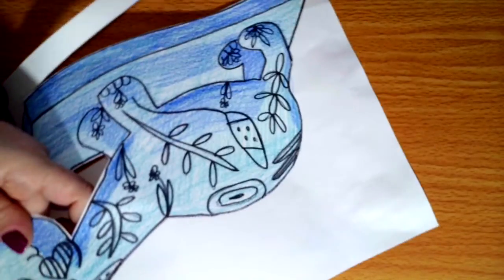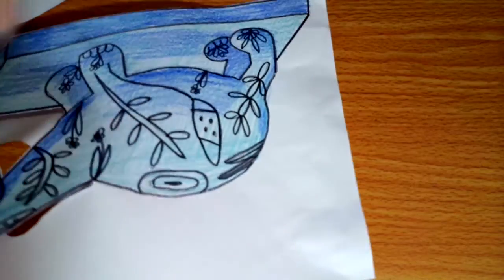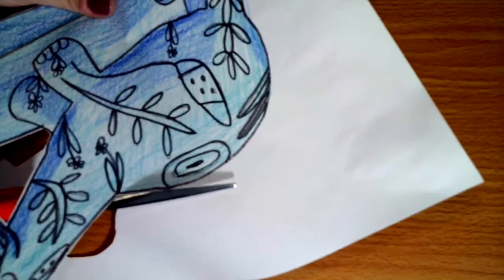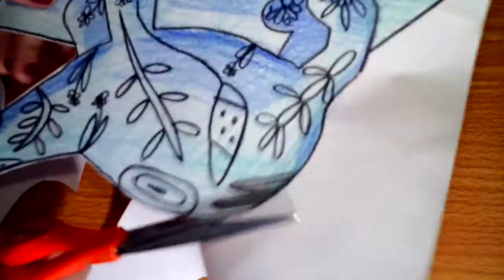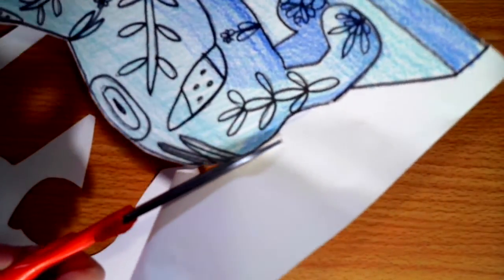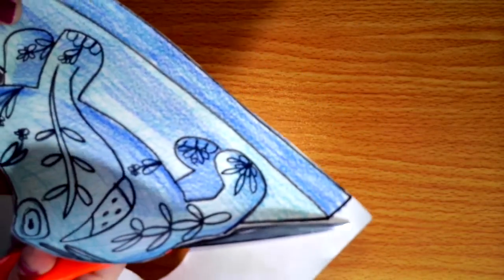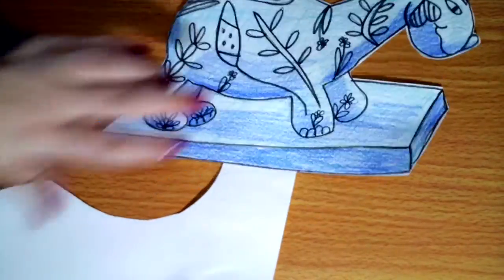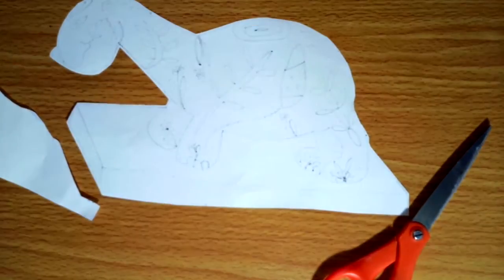So when I cut my hippopotamus sculpture out, I turn my paper as I cut. So I use my cutting hand to hold my scissor, and I use my non-dominant hand, the hand that is not holding my scissor, to turn the paper so my scissors can stay straight, but my paper will turn. And that way, when I'm all done cutting it out, I have my hippo, and I have one scrap to throw away.